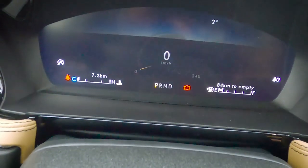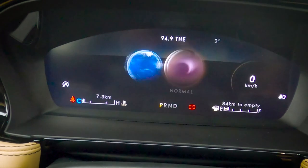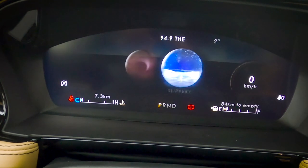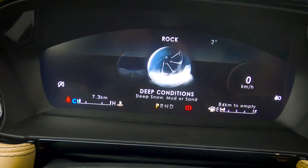selectable drive mode. So by selecting that, we've got a couple different options that are going to come up on the screen. So we've got our regular drive mode, our conserve, and then excite. Along the other way, we've got our slippery, and then our deep snow conditions.